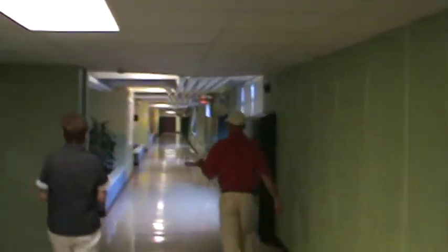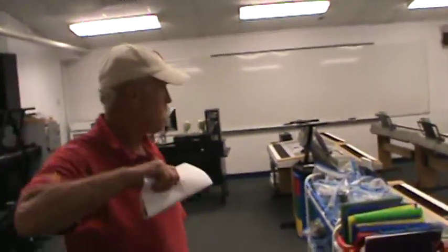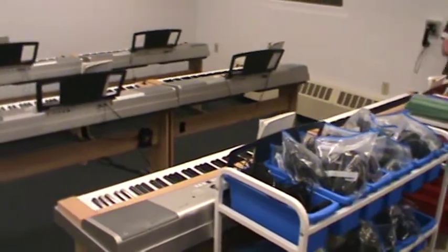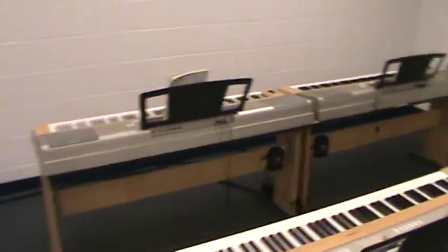Over here we have a keyboard lab, which is a musical keyboard lab. It's not a computer lab. We had just moved this 2 years ago from that side into here, and it's much better set up than where we were before. This was foreign language before, and we turned it into keyboard 2 years ago. Got them off of the stage. They're not on the stage anymore, which is much better.